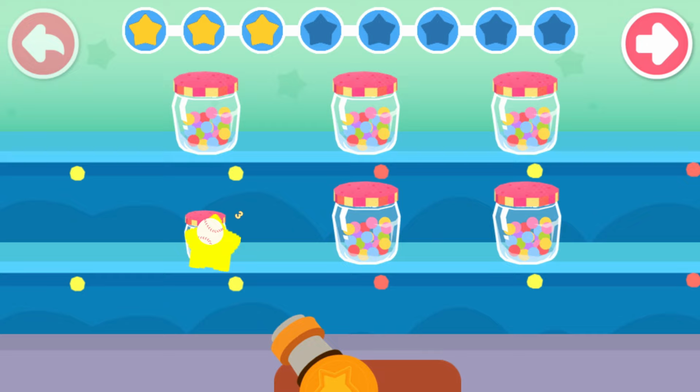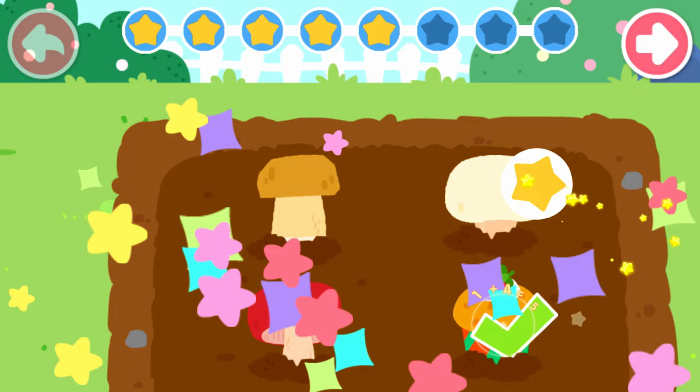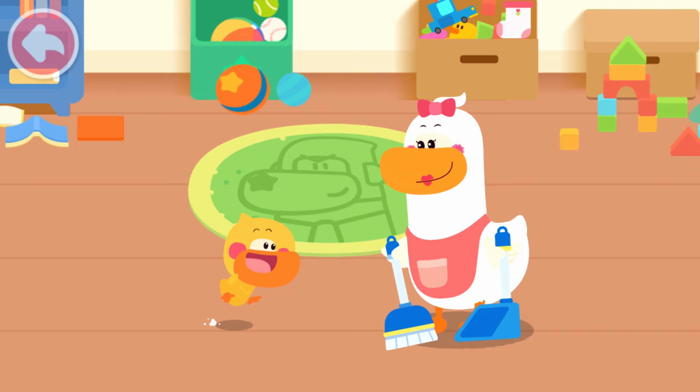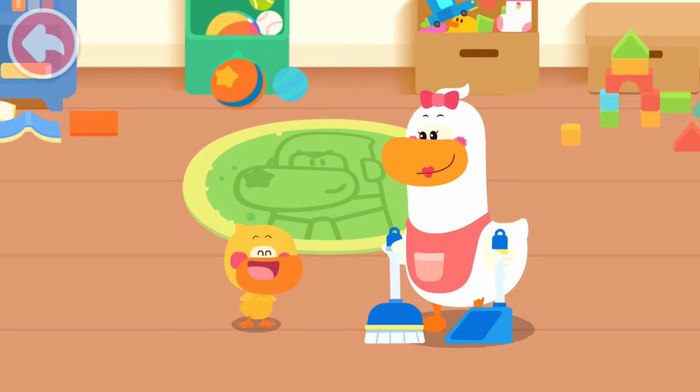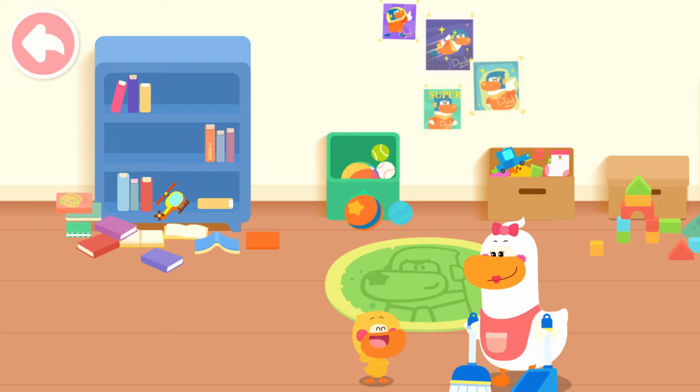Look, which one is different? Mom! What's the matter, Quacky? Quacky loves cleaning! Quacky wants to clean the room with Mom! Okay. The bookshelf is a bit messy. You can tidy up the bookshelf first. No problem! Leave it to me!